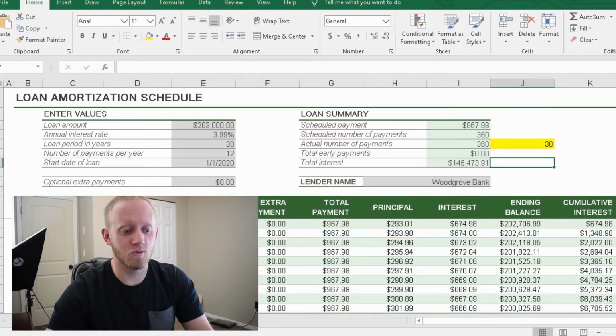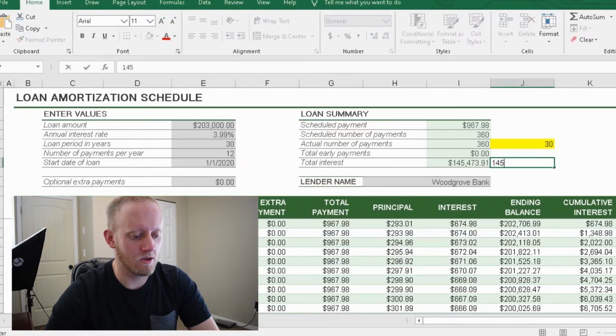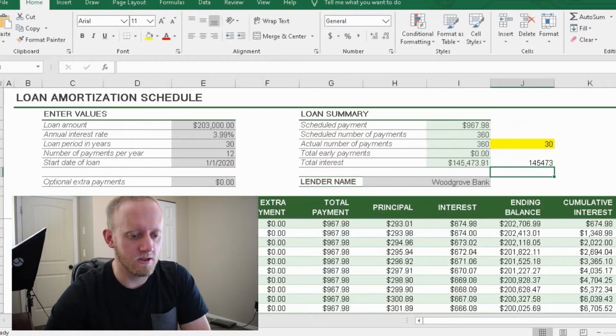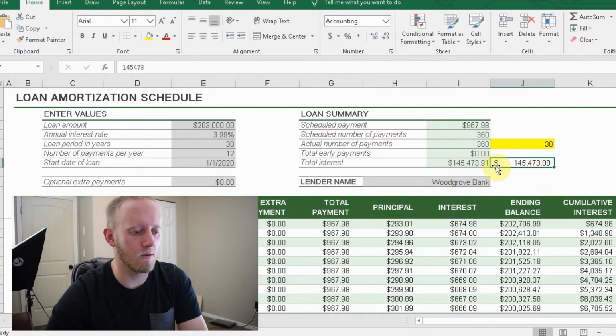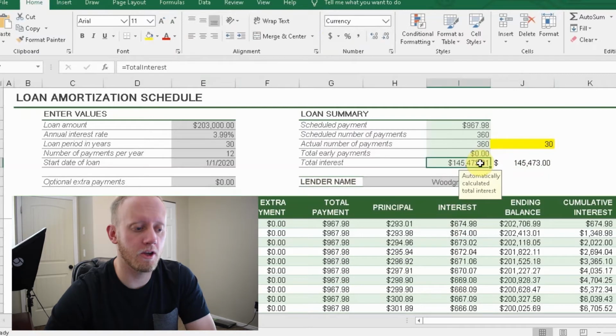So what I'm going to do for the sake of this argument, I have a 30-year mortgage. This is my actual mortgage. This is what I am paying on. So I'm going to type in 145,437 right there. So that is the interest that I would pay right here. I just put it over here just for a comparison on my 30-year mortgage.